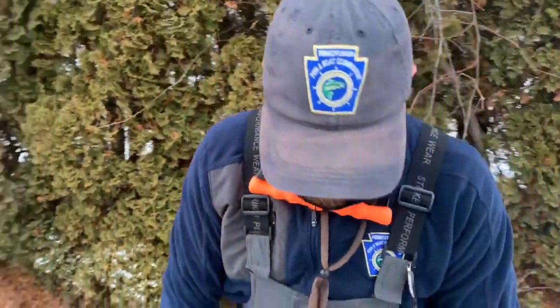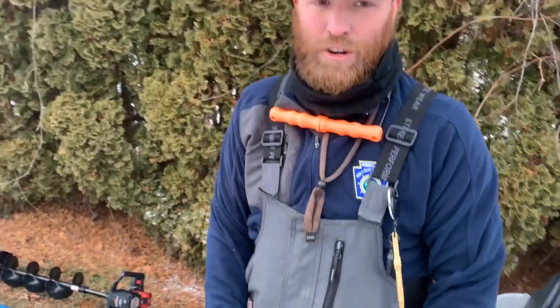So I've fished without these for many years. I actually got this pair for Christmas this year, and I have not gone out a single day without wearing them. They are very convenient. They provide traction, and they make you much safer when you're on top of the ice running around chasing fish or looking for flags from tip-ups.